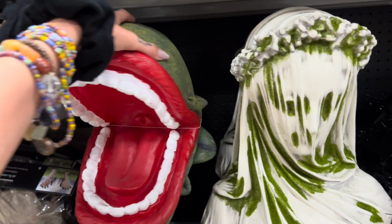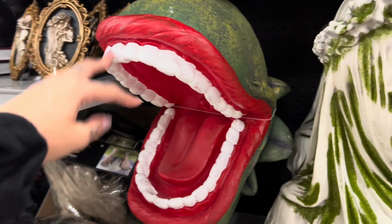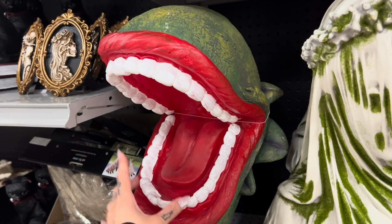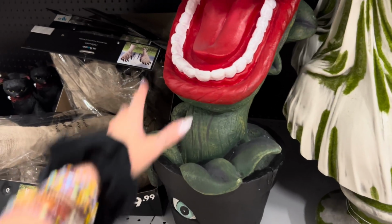There's also this guy, which is kind of scary because of the teeth. I'm okay with plants with teeth, but when the teeth look like my teeth, that's unsettling to me. Regardless, I think they had this one last year.